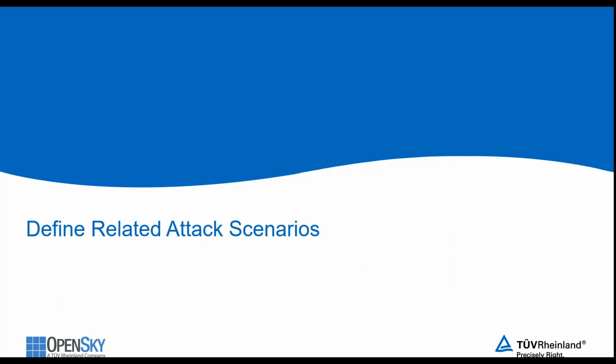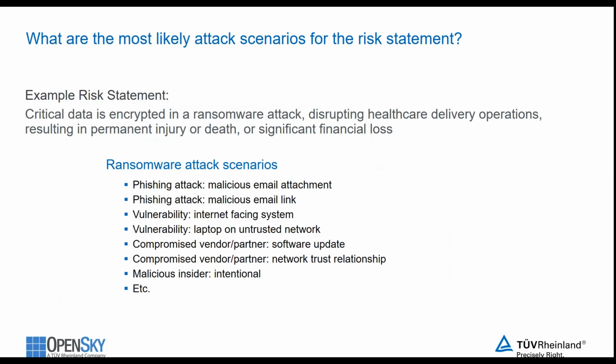So the next step in this process, now that we've gotten to the risk statement and understanding and prioritizing risk, is to define the related attack scenarios. The example I'll give is the first one in the list, the ransomware attack. Critical data is encrypted in a ransomware attack. This one's pretty straightforward because the statement itself talks about the type of attack, right? It's a ransomware attack that we're worried about.